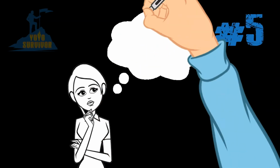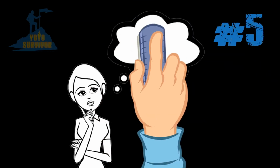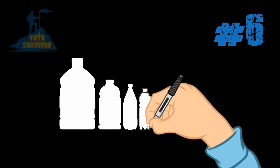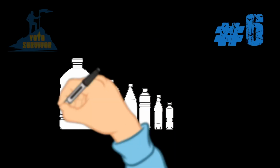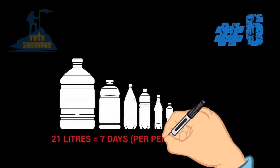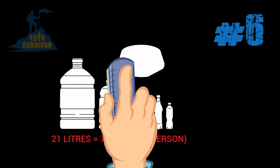Number 5. Make sure you keep a manual can opener with your emergency food supplies. Number 6. Each person will need about 3 litres of clean water per day for drinking and cooking, 7 days at least, 21 litres for each person, plus your pets.